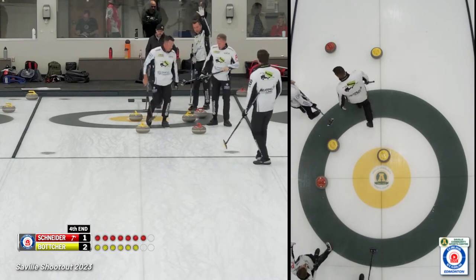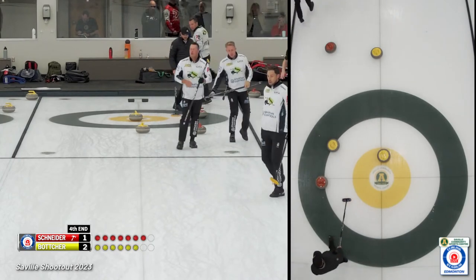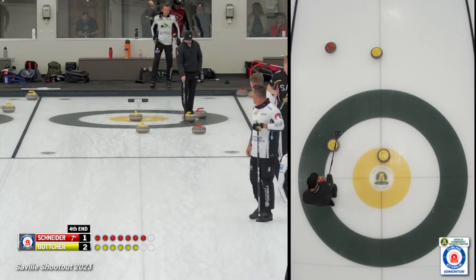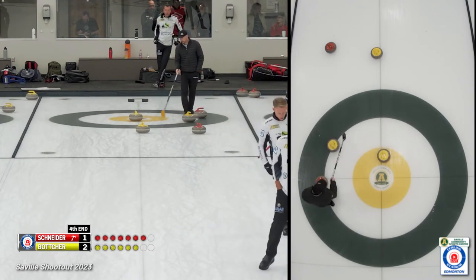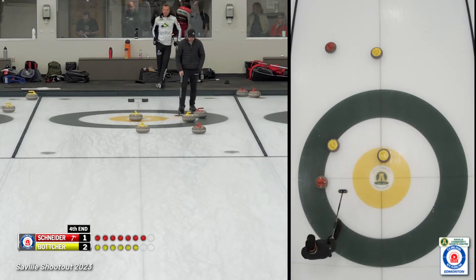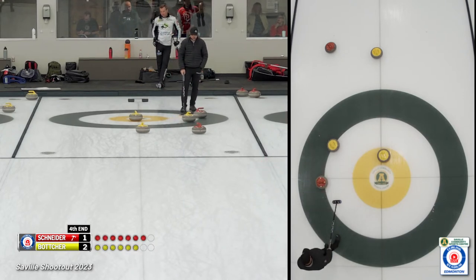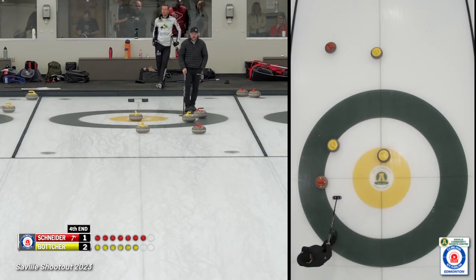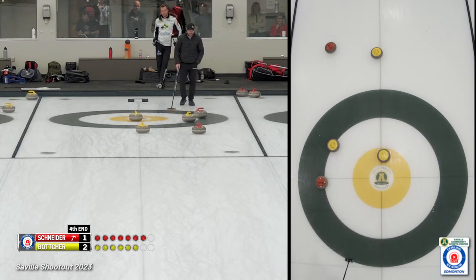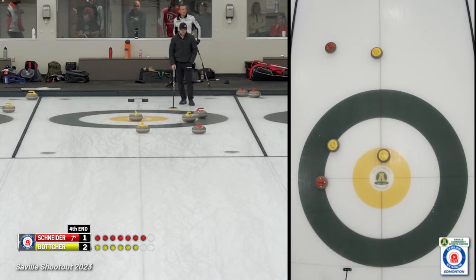Nice sweep there, comes up just a bit short. In my eye, that may be where they wanted that rock. I never want to call it a miss because these guys are at the forefront of curling strategy, curling tactics. More often than not, you think that they missed by a few feet, but that's exactly where they wanted it a lot of the time. So I'm always hesitant to say that it wasn't in the right spot.